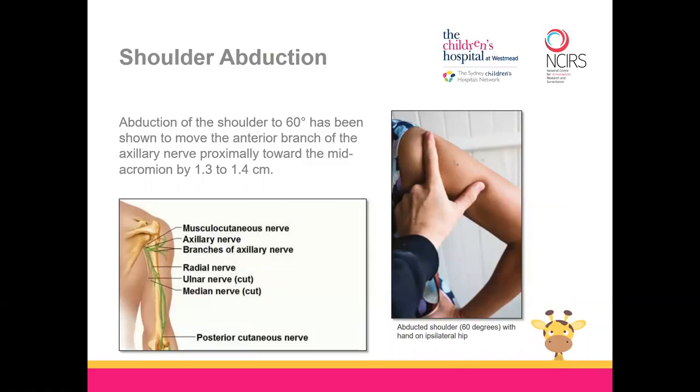Incidentally, this paper also suggests that abduction of the shoulder to 60 degrees can move the anterior branch of the axillary nerve proximally, and it can move it by about 1.3 to 1.4 centimeters. So that's not insignificant. Whilst this axillary nerve might be only responsible for some of the innervation of the deltoid and the overlying skin, it's still important to not intentionally cause, or even accidentally cause, injury to this structure as well. So this paper is suggesting that we should inject all our vaccines with the shoulder abducted 60 degrees, which interestingly is something I don't see done very often.